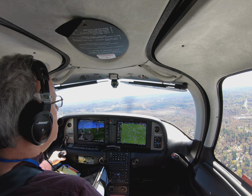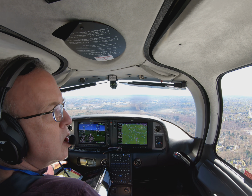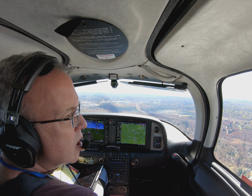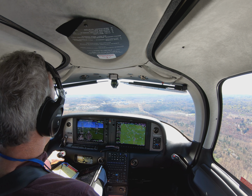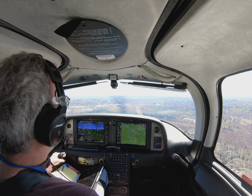Okay, so that wind check means I'm going to have a crosswind anywhere from 6 knots up to maybe 10 or 11 knots. My job is going to be to keep that crosswind from blowing me off center line. I'll check and see how I do after my practice.